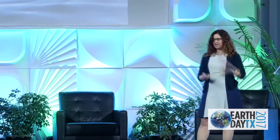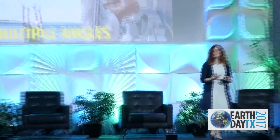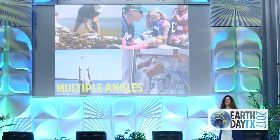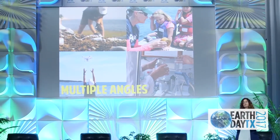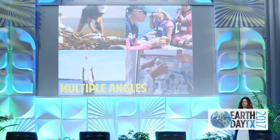We are a nonprofit whose mission is to clean and protect the ocean. We've been at it for a little over 8 years, and our focus has been on marine debris. We use different strategies to address the problem of marine debris, and it's one of the things that sets us apart from other organizations. First is that we use multiple angles. So we are doing cleanup, and we're doing prevention through education programs. We are embracers of innovation and technology, and we do solutions-based research.